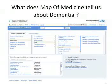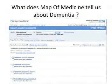Okay, so let's click on dementia, and what do we get? What we get is 30 different results that you can go through. And this is on the Map of Medicine. There is something else called the National Library for Health, so if you wanted to look at evidence for things or other aspects, you can also see that there are 14 different things that you can look at up there. And you'll see the first one, dementia vascular, and then dementia assessment.